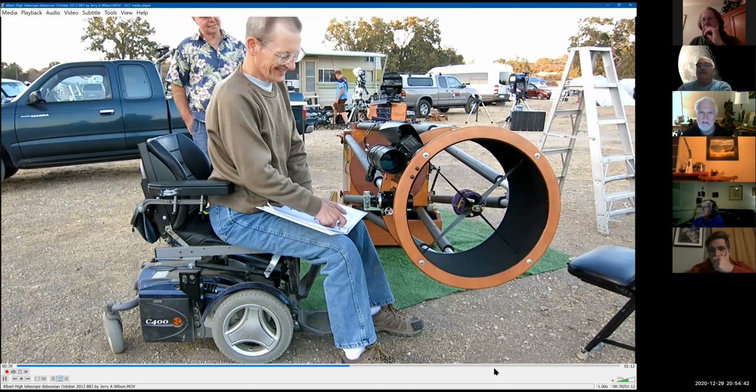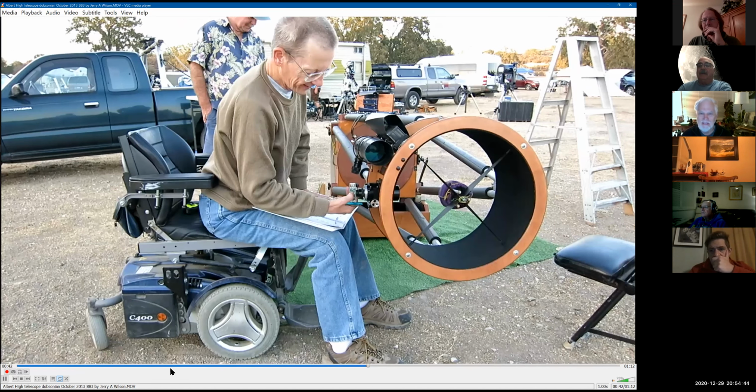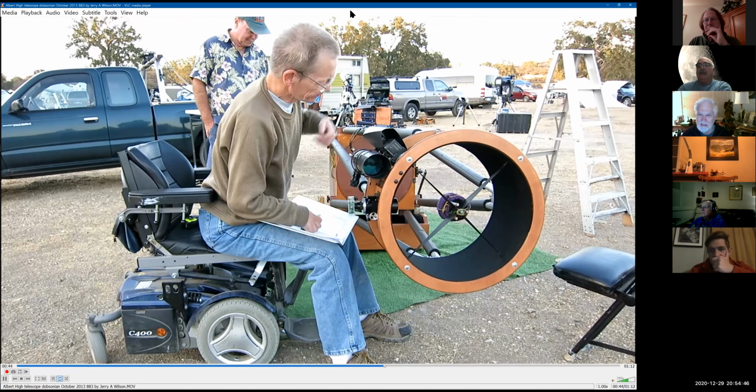It could stand some better aluminum in there. When I got the aluminum for my 10-inch, it was kind of, I think it's called MD. It's the stuff you get at a regular hardware store. It wasn't 6061, so it's not very good aluminum.